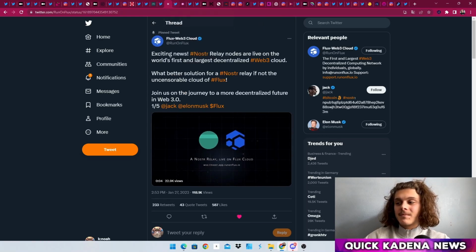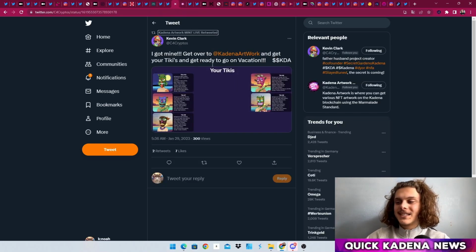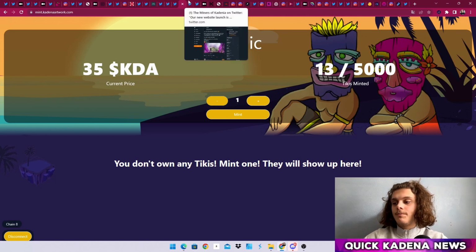And with that being said, really big news. Let's FLUX and go. I'm looking forward to see where this goes. And Kadena artwork is also already minting live, and the whitelist mint is, I think, over. If you're over on the website, you can see the public mint is live. You can mint some if you want. The current price is 35 KDA for the public, and 13 tickies have already been minted, so that you know that.